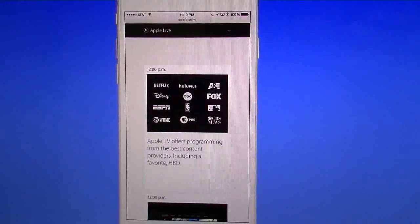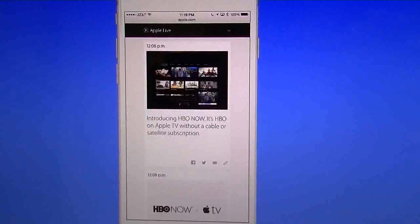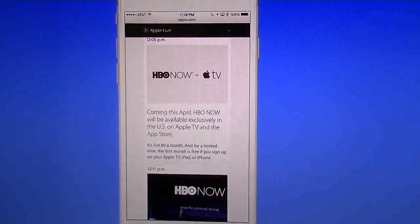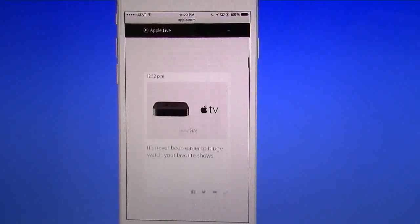Then they spoke about Apple TV, and we thought there was going to be something new about Apple TV, but there wasn't. The only new thing that they spoke about is that instead of having HBO Go, it's becoming HBO Now, and you don't have to have a cable subscription to get it. Basically, they're going to charge you a $14.99 a month fee, and you can stream HBO anywhere you want. That was the whole thing about HBO and Apple TV. So there were no upgrades or anything to Apple TV so far. And that was what they gave in here.